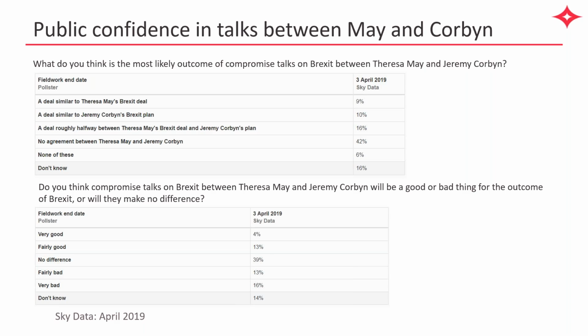So the first question: what do you think is the most likely outcome of compromise talks on Brexit between Theresa May and Jeremy Corbyn? The public believe that there will be no agreement between Theresa May and Jeremy Corbyn. It seems relatively negative. Do you think compromise talks on Brexit between Theresa May and Jeremy Corbyn would be a good or bad thing for the outcome of Brexit, or will they make no difference? And again, the most popular vote on that particular poll is that it will make no difference.